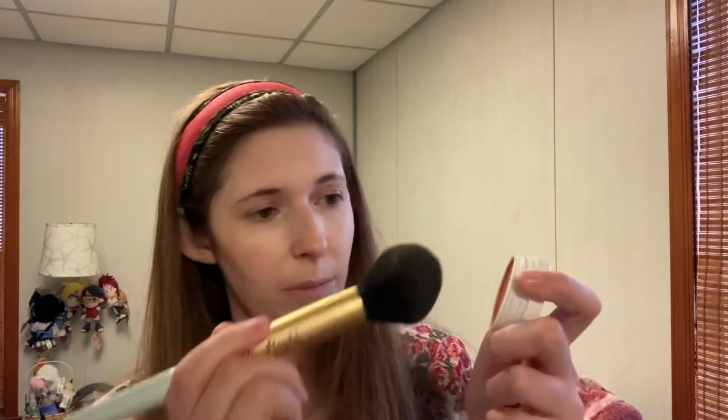And I'm just gonna take a clean finger and try to blend that in a little more. So today I'm going to use my Too Faced Mr. Right brush, and I'm going to go into it. This is the Colourpop Super Shock Cheek Satin Blush in quarters.